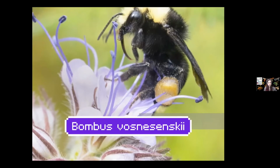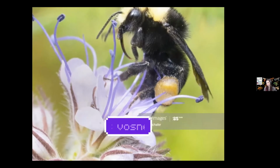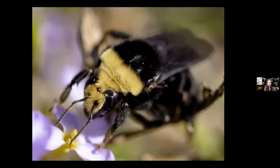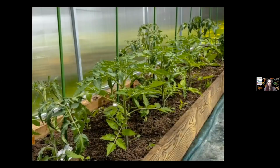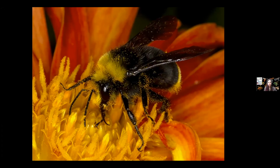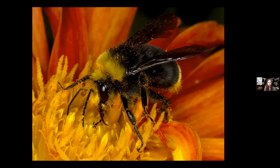Bombus vosnesenskyii. This is the Yellowface Bumblebee. They are mostly black and have yellow shoulders and a yellow face. They are used to pollinate tomatoes because honeybees can't pollinate them. If you've seen a bumblebee in the Bay Area, it might have been this species.